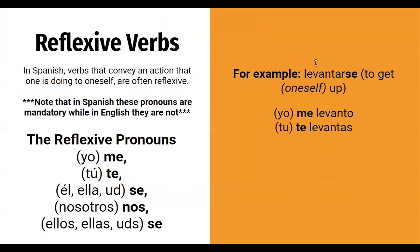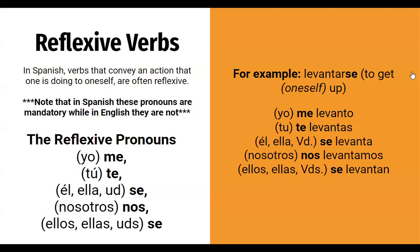Yo me levanto, so we put in the extra pronoun. Tú te levantas. Él, ella, o usted se levanta. So we conjugate the endings as normal, but we have to put in this extra reflexive pronoun for reflexive verbs in Spanish. Nos levantamos, ellos, ellas, ustedes se levantan. Endings are as normal. Extra pronoun is the difference. So all we are doing with our exercise is practicing putting in the correct pronoun for the subject. So let's go back to the exercise. We have six more to do.